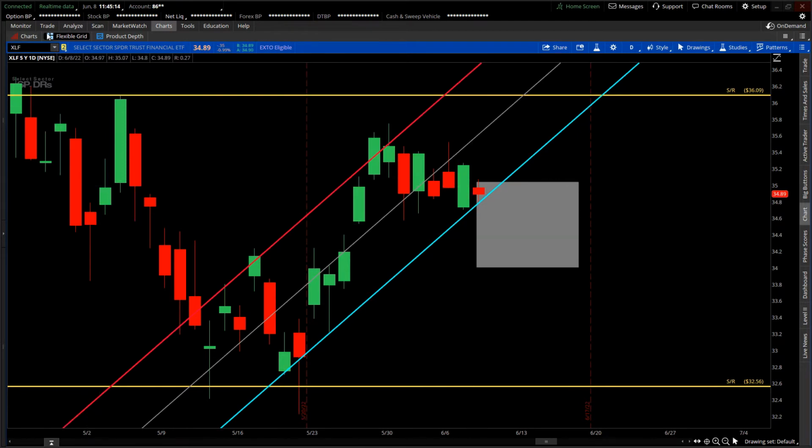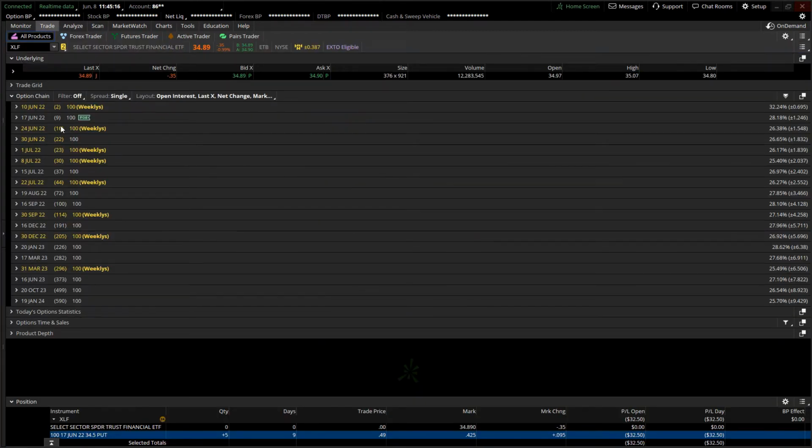What I'm referring to is that if I click on the trade tab, here's the option chain. I do have a position involving the June 17th expiration date, and right down here are the details. I did pick the $34.50 strike price. Relative to the current price of $34.90, I'm anticipating at least a 50 cent move towards the downside to be at or below $34.50 on or before June 17th.